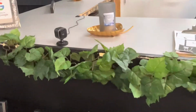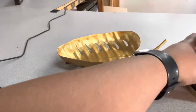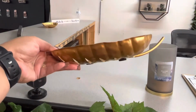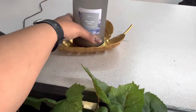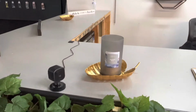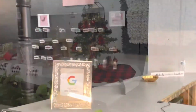And I also have these beautiful leaves right here. I was super excited when I found them at Dollar Tree. Look how beautiful they are. They look super high-end to me. I still haven't found a home for them. I don't know what to place here, so I just have my candle. If you guys have anything in mind that I can use for these 2 little leaves, let me know. But yeah, my love, that's my lash wall over there.